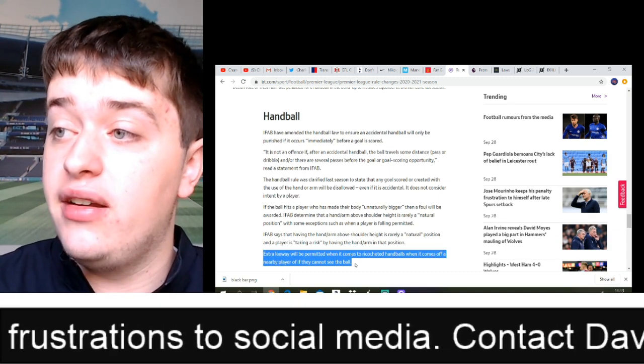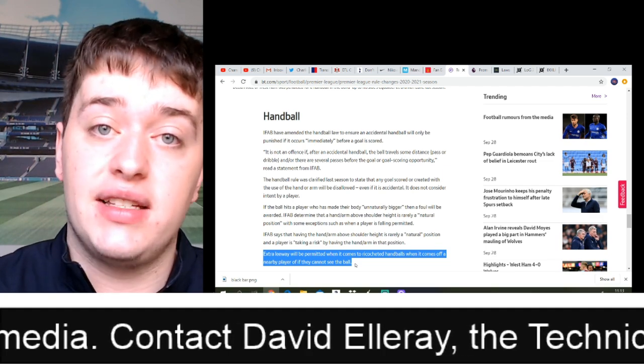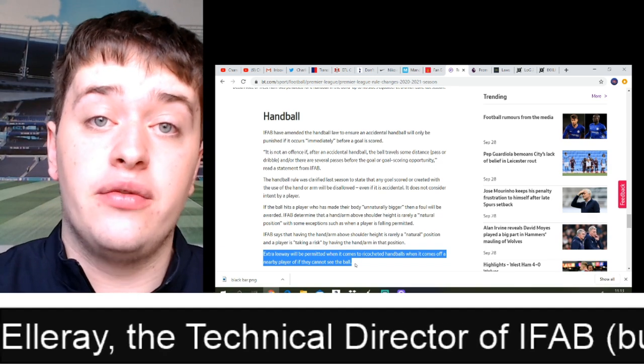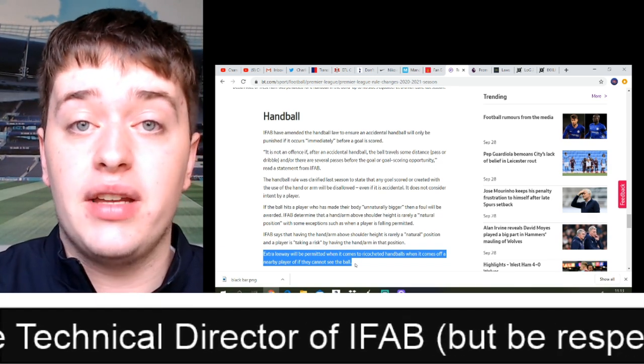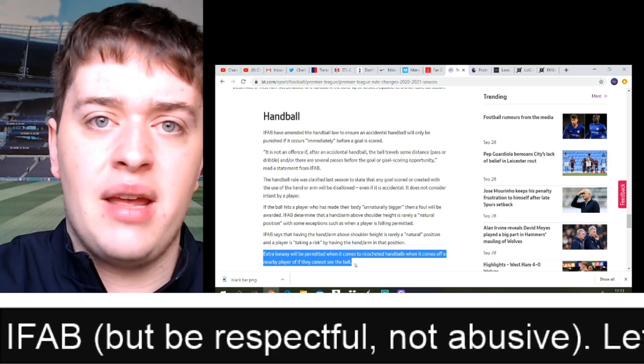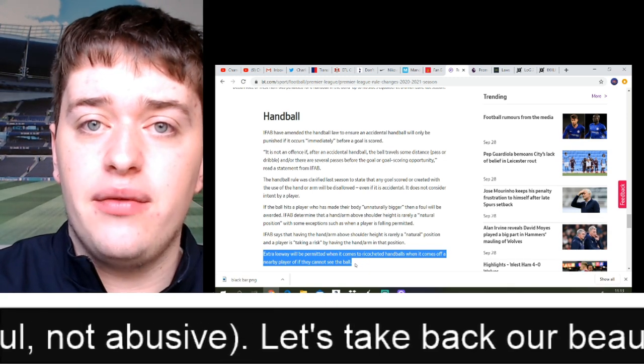Extra leeway will be permitted when it comes to ricocheted handballs, when it comes off a nearby player, or if they cannot see the ball. Both of those apply to Eric Dier, and Tottenham have been robbed of 2 points yesterday. Absolutely robbed after a fantastic performance. Yes, we didn't kill off the game. It was our own fault. Our game management wasn't good enough. But the penalty should not have been given.